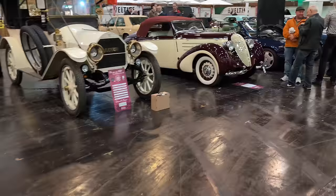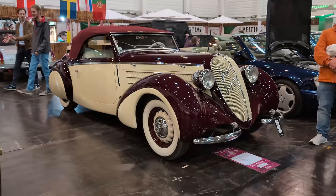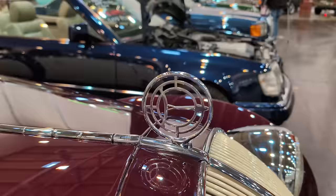Wow, look, a second Steyr. This is like Pebble Beach Concours quality. Holy moly, what does it say here? There's the contact information right there. But this thing has the most wonderful two-tone tan and burgundy paint scheme. Wow. There's the emblem mascot there.